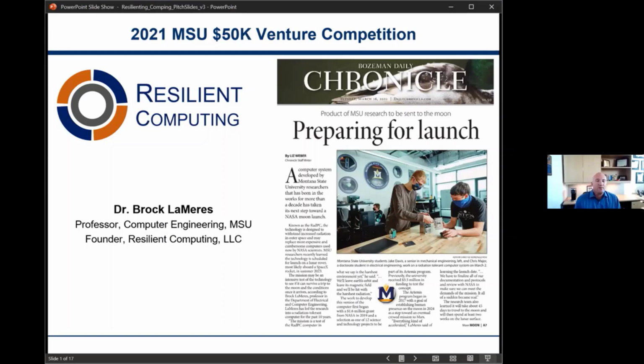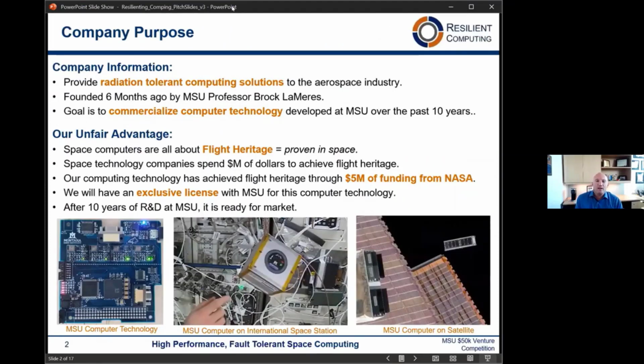My name is Brock Lemires, and I'm a professor of computer engineering at Montana State University and the founder of a venture that I'll be talking about today called Resilient Computing. The purpose of Resilient Computing is to provide radiation-tolerant computing solutions for the aerospace industry. I founded this venture about 6 months ago as a way to commercialize computer technology that's been developed in my MSU research lab for about the past decade.